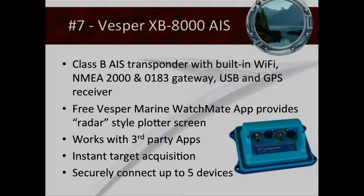So if you're a boater, a power boater, or a sailboater that has very limited power availability and you want to leave something on all the time, this Vesper is really good, and it also can integrate with iPads. There's also one model that has a built-in screen. We've got an owner that's doing the Vic Maui, and they're not going to need their chart plotter in the middle.